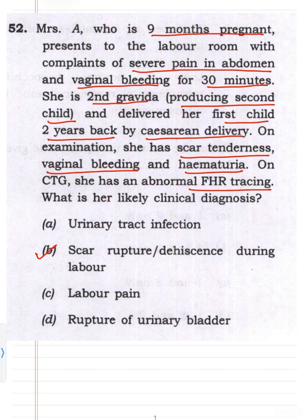So, answer is scar rupture or dehiscence during the labor. So, this will be the correct answer. So, why is it a correct answer? We will look on various hints which are given in questions. So, first is that there is a previous 2 years back history of cesarean delivery. So, previous C section, which is one of the biggest risk factor for the uterine scar rupture.